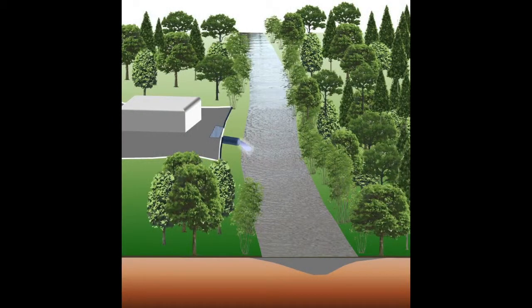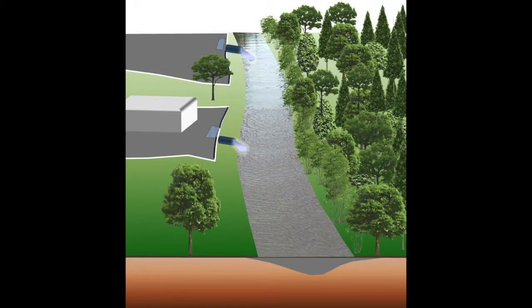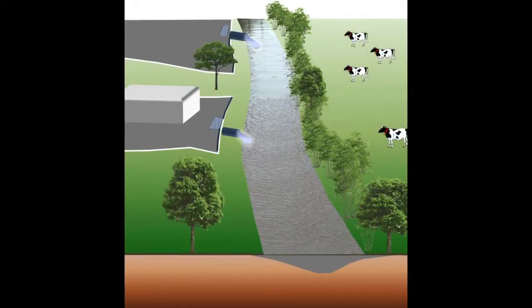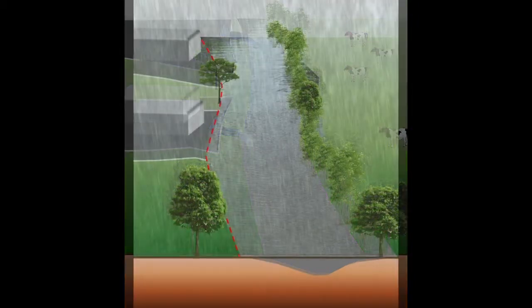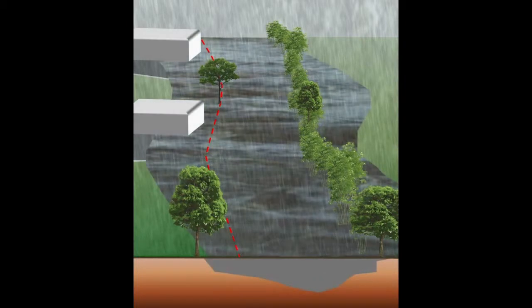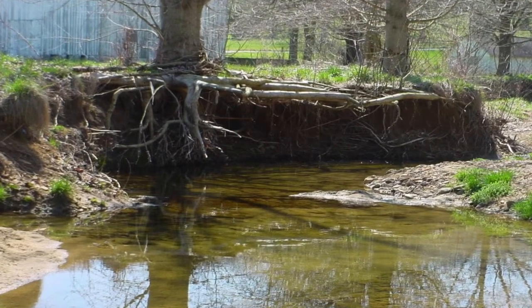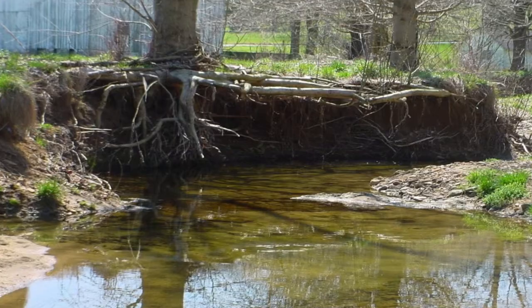However, with increased urbanization and associated impervious areas and a decrease in the number of plants and trees along the river, less water is absorbed, causing more water to flow into the channel. The channel fills more quickly and the water moves faster, causing more erosion along the channel. As the stream channel erodes, trees, fences, and structures that are found along the river can be destroyed.